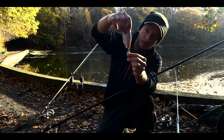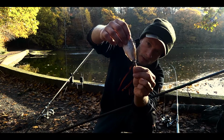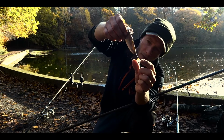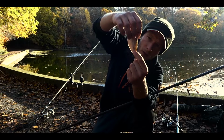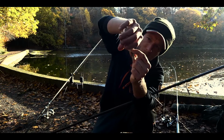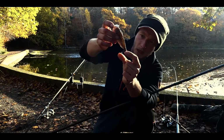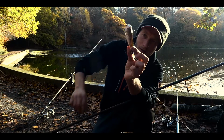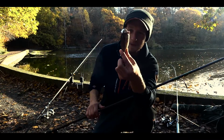So that should sit like so on the bottom. There's a chance of that treble getting caught up in a bit of weed, but that top one's still going to be completely free. And if anything does grab that, that treble's going to be in perfect position to get a good hook hold, if something decides to pick it up.